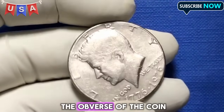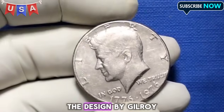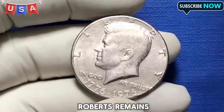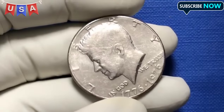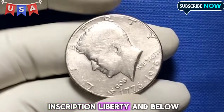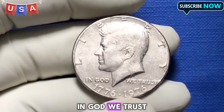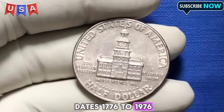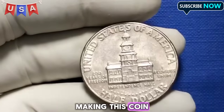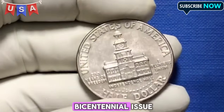Let's start with the obverse of the coin. The design, by Gilroy Roberts, remains the iconic portrait of President John F. Kennedy. Above, you'll see the inscription Liberty, and below, In God We Trust, along with the dual dates, 1776 to 1976, making this coin instantly recognizable as a bicentennial issue.